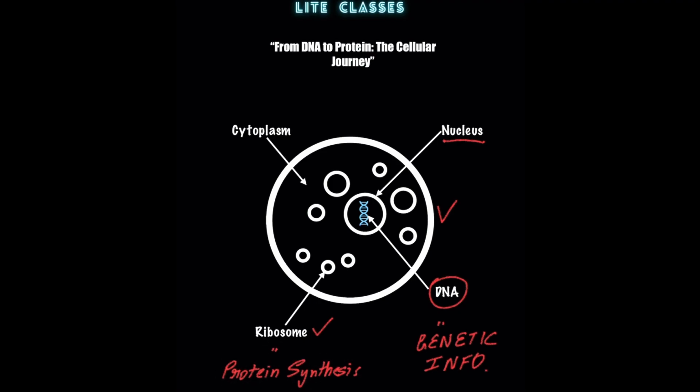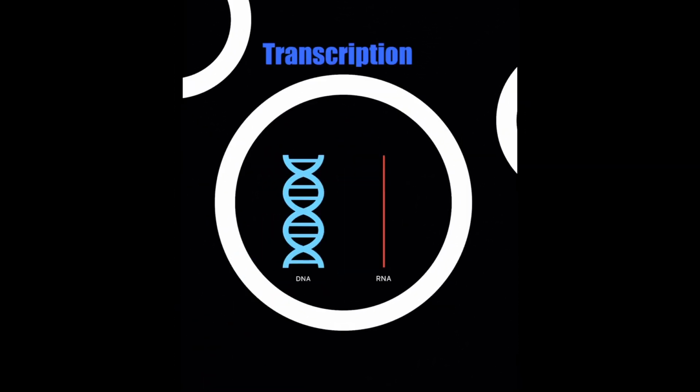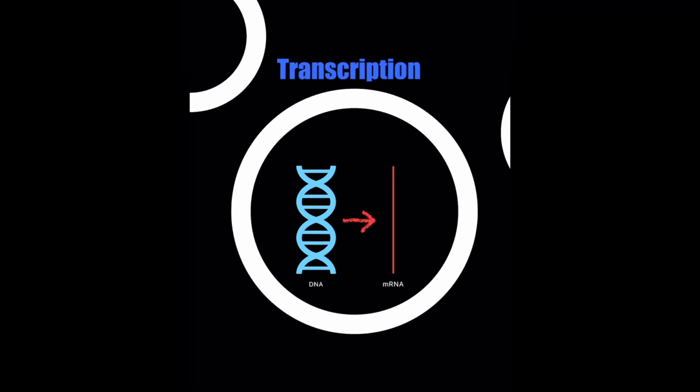But here's a question to ponder upon. How does the information stored safely inside the nucleus get to the ribosome? The first step in this incredible journey is called transcription. In this process, the DNA inside the nucleus is read, and a related molecule called RNA is created. The RNA is more mobile and can actually leave the nucleus, acting like a courier. Among the various types of RNA, we are focusing on mRNA, which stands for messenger RNA. It's like a text message carrying specific instructions for building a protein.